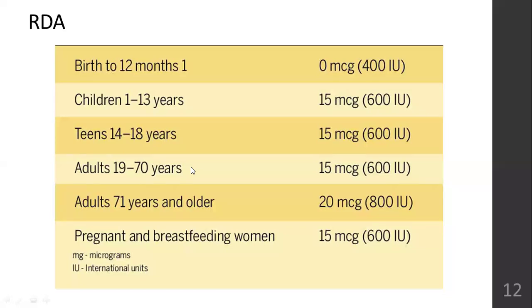Only mushroom. Mushroom is not a vegetable. Mushroom is a fungi. Okay, mushroom is not from the plant group. So coming to RDA, recommended daily allowance for vitamin D.